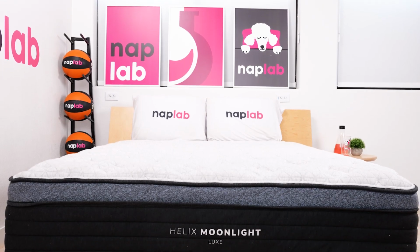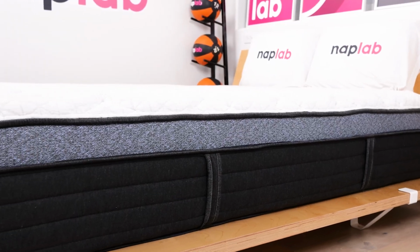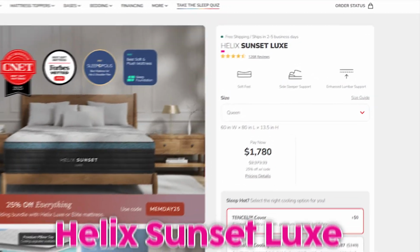I say surprising because Helix is rating this as part of their soft mattress feel. In my view, this mattress just isn't soft. It has a minimal sinkage, more of a floating comfort dynamic, and a firmness that feels between a medium firm and a slightly firm feel. This feel dynamic is neither good nor bad, but it is a very specific feel, one you'll need to like in order to be comfortable on this mattress. For a soft feel from Helix, go with the Helix Sunset Luxe.